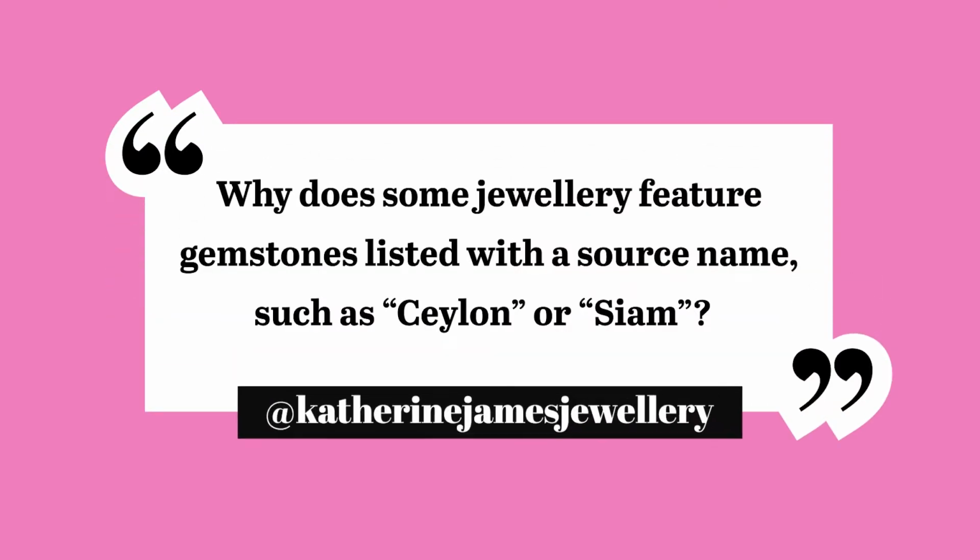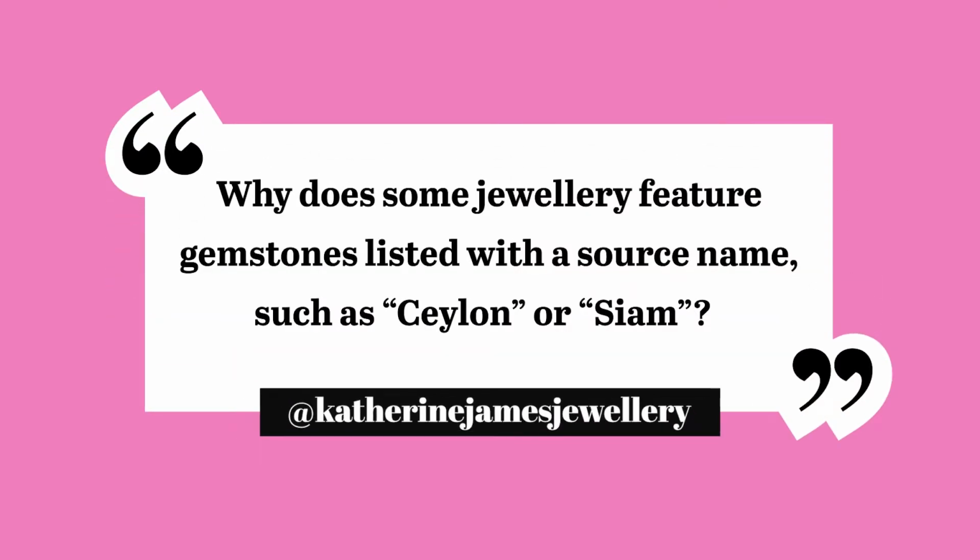Today we're going to be talking about the importance of origin when it comes to certain colored gemstones. We sometimes get questions about why certain pieces on the site are listed as Ceylon sapphires or Siam rubies. These terms are traditional trade names that are used to distinguish historical sources for certain colored gems. Source can be important for a couple of different reasons.